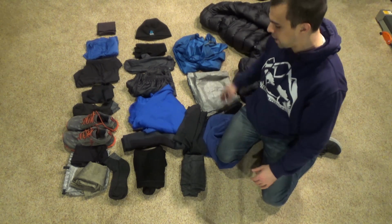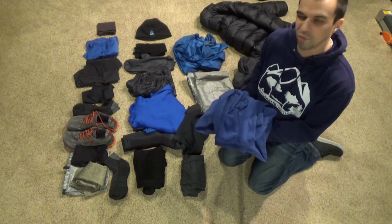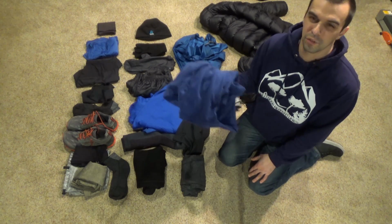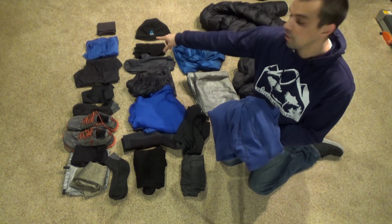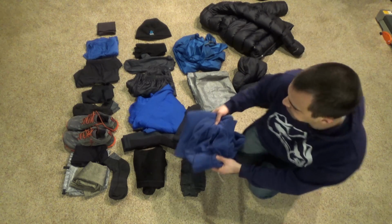Now, once I send this jacket home, I'll probably be using the Melanzana Microgrid. I don't really want to keep a down jacket out there, especially because this goes down to about 35 degrees comfortably just sitting around. So I should be good with just my Champion shirt and this. If I really need it, I can always throw on my rain jacket.